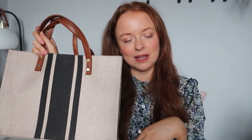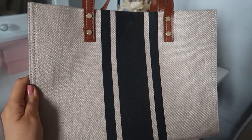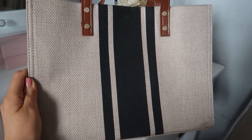I got this because the job that I do, I keep lots of stuff in my car, but I don't always need to take it into the office. So I only need to take some bits in, or if I'm in the warehouse I only need to take some bits in. So I just wanted a bag that I could throw stuff in and still look stylish, because right now I'm using a bag that was given to us by an external company, which is not the most stylish. So I wanted to get something that looked a little bit smarter, and I really like this. I think this was about £13.